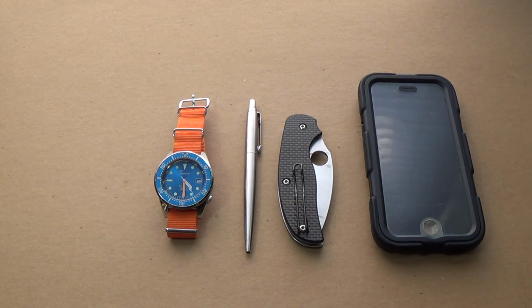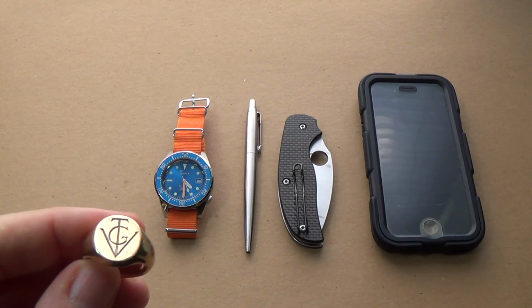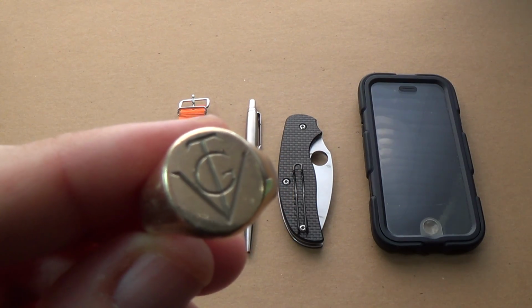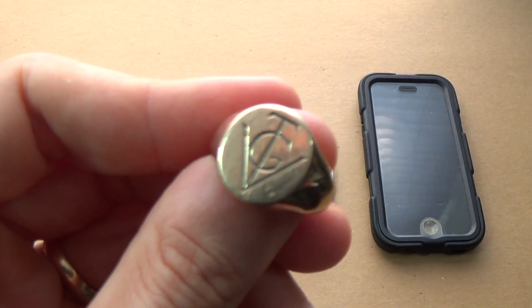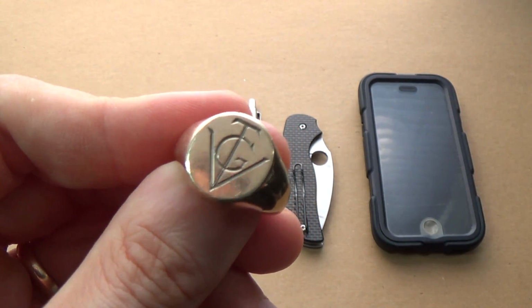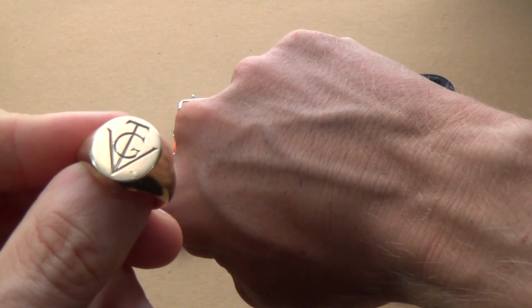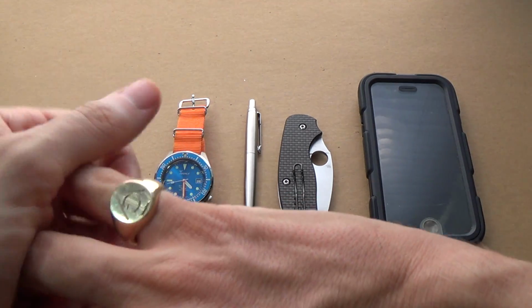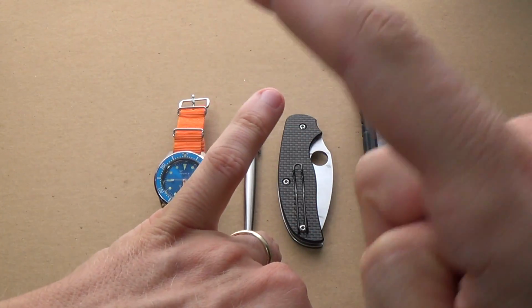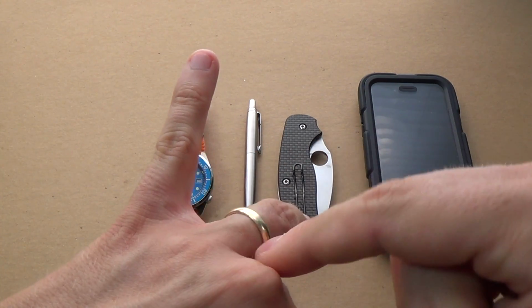My fifth thing that I absolutely always carry is, of course, my signet ring. You would have seen it in all my Instagram pictures. It's a good way to sign the picture. That's why I usually do a wrist shot on this hand, because then I wear it on the pinky. Traditionally you wear it on this pinky here without a wedding ring.